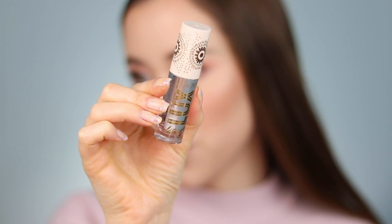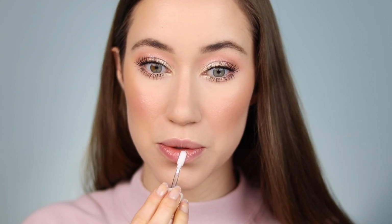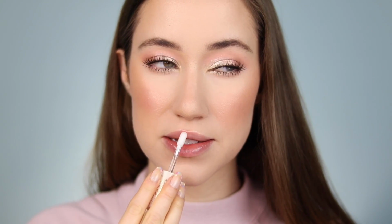All right, I'm gonna go ahead and try all these shades. I'm so excited. The packaging is so cute on this. So this is a clear one. This is called Dewdrop. I'm gonna go ahead and apply this. Ooh, these feel so nice. These are like really cushiony on the lips. It feels more like a lip balm. But then when I rub my lips together, it almost feels like it's gonna have a stick to it, almost like a gloss would. And then it doesn't stick together. I really like that. Okay, so there's the clear shade.